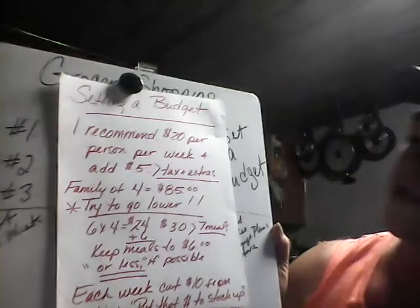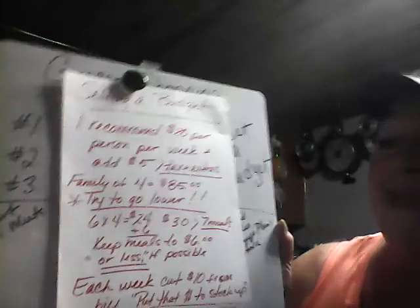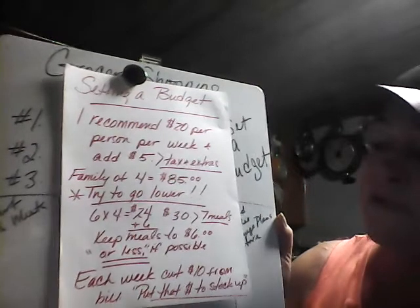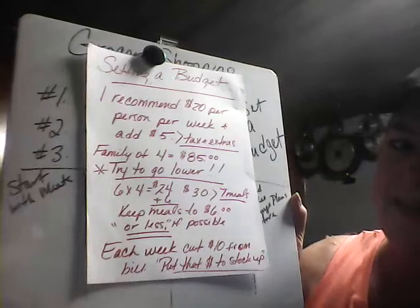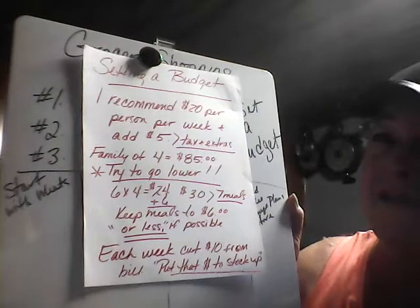And then you can start cutting it. Keep your meals to $6. And if you can spend less, absolutely do that, because that's what's going to start saving you money. And then I recommend each week cut $10 from your budget. Cut $10. Like next week, maybe say, okay, my budget's going to be $75.